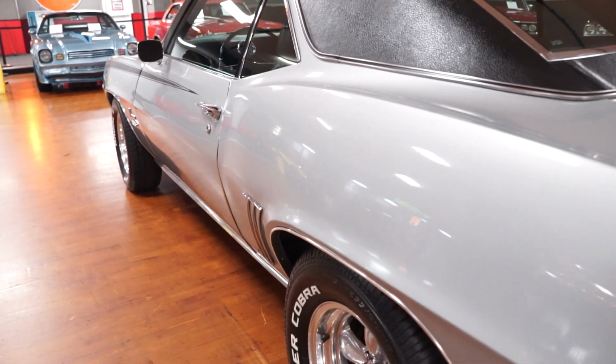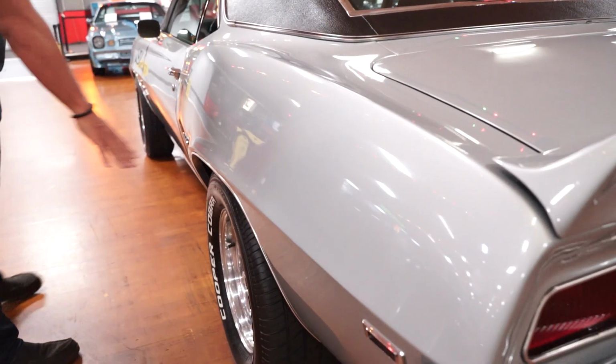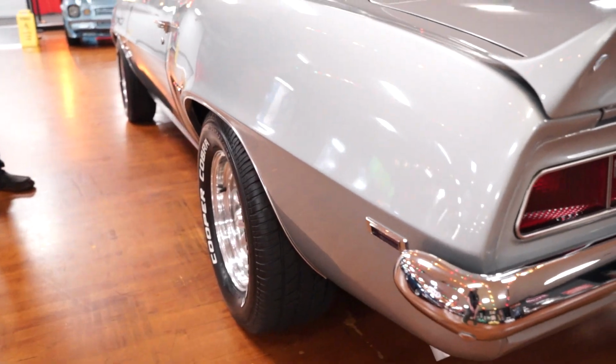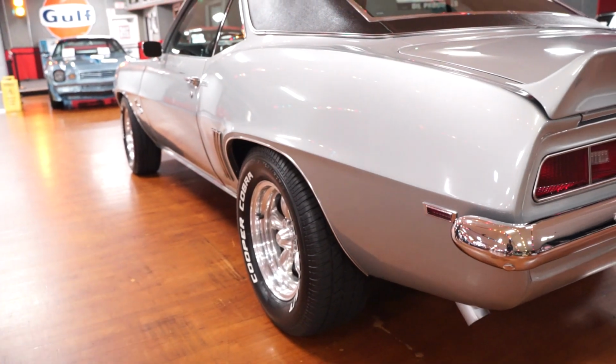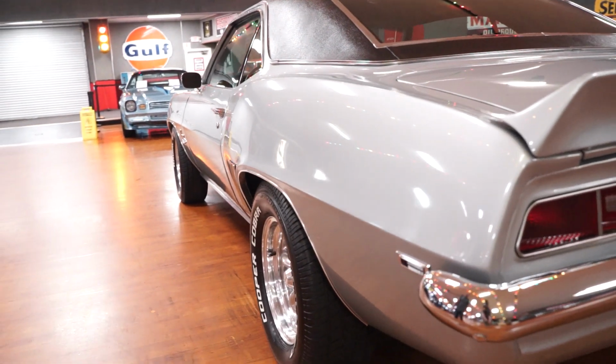So I told you we'd take a shot down the driver's side of the car. The rear quarter's nice and straight. Driver door's nice and straight. Fender, everything lines up real nicely. There's no waves or deviations down the side of the car. It's a real nice straight car.